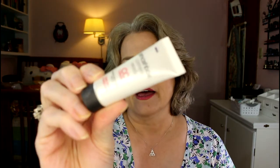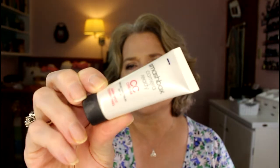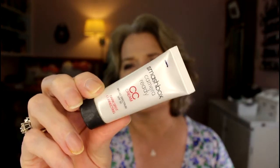So anyway, I do like Supergoop products, and so I thought I would mix this with something to just give a tinted look. I do have something that does match me, and that is this CC cream. And this CC cream is awesome. I almost just bought it full size, but then I thought, that's crazy. I'll use this one up first. And if by the time I get down to the last bit of this one, then I'll know for sure whether I want to buy it or not.